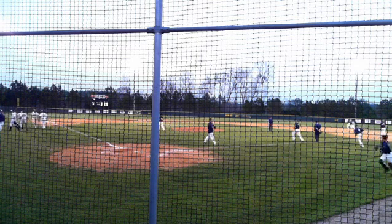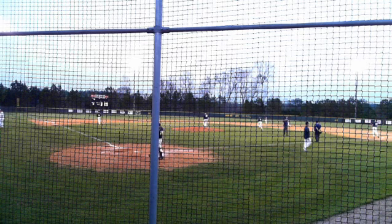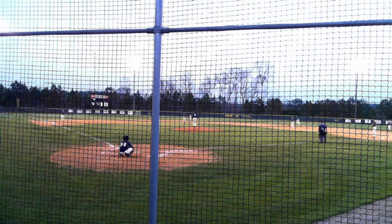So at the end of 5.5 complete innings, it's North Paulding 4 and Hiram 3, and we have a new pitcher. Nope, same pitcher on the mound. Hunter Turner Edwards still pitching.